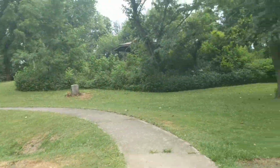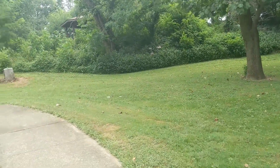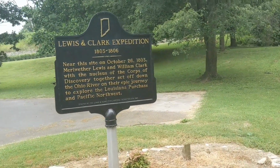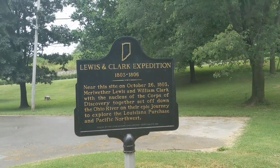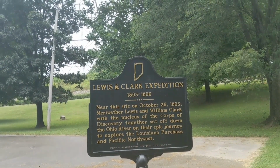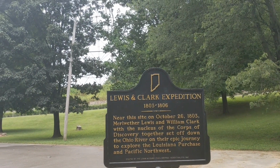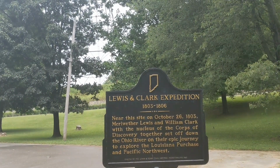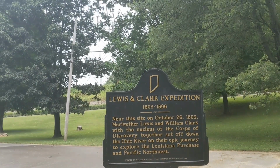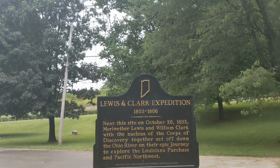Alright, I'm here at the GRC cabin site. I thought it was supposed to have been burned down recently, and that cabin wasn't even the original cabin. I think that was a replacement of a similar era that they moved here. Alright, Lewis and Clark Expedition, 1803 to 1806. Near this site, on October 26, 1803, Meriwether Lewis and William Clark, with the nucleus of the Corps of Discovery, together set off down the Ohio River on the epic journey to explore the Louisiana Purchase and Pacific Northwest.